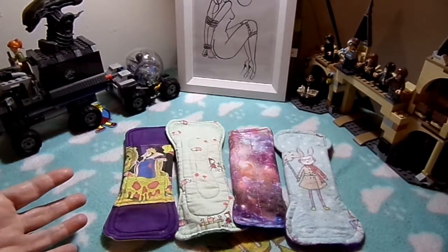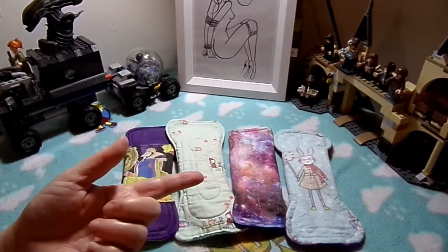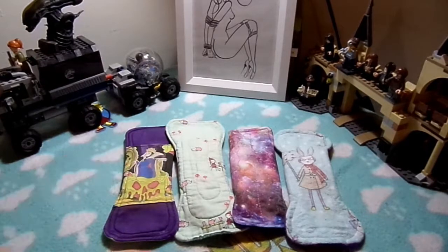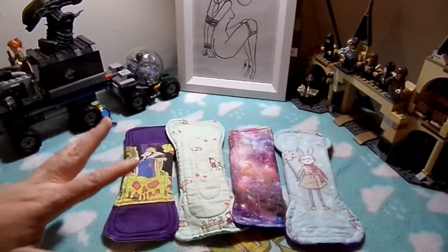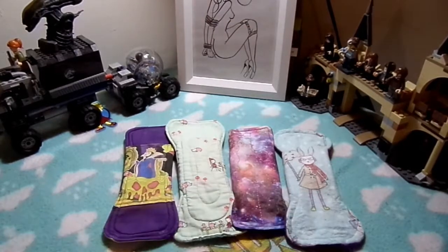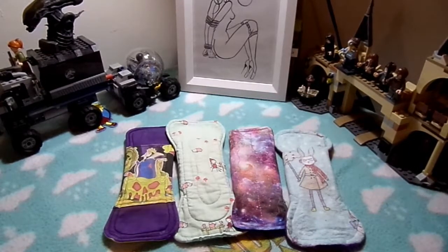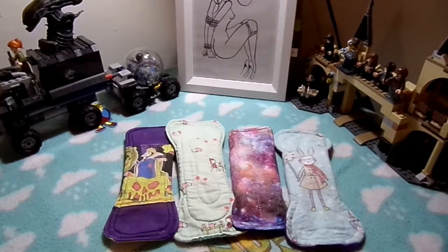like the Evil Queen, and this one's a cute little tea party. This is a galaxy, obviously, and a bunny. So these are all, this is cotton lycra, this is cotton, this is quilter's cotton, this is flannel. So there's a wide variety of things to choose from, a wide variety of prints to pick up, and a wide variety of things that you can actually get. I understand that there may be some contention between copyright of fabric and fair use.